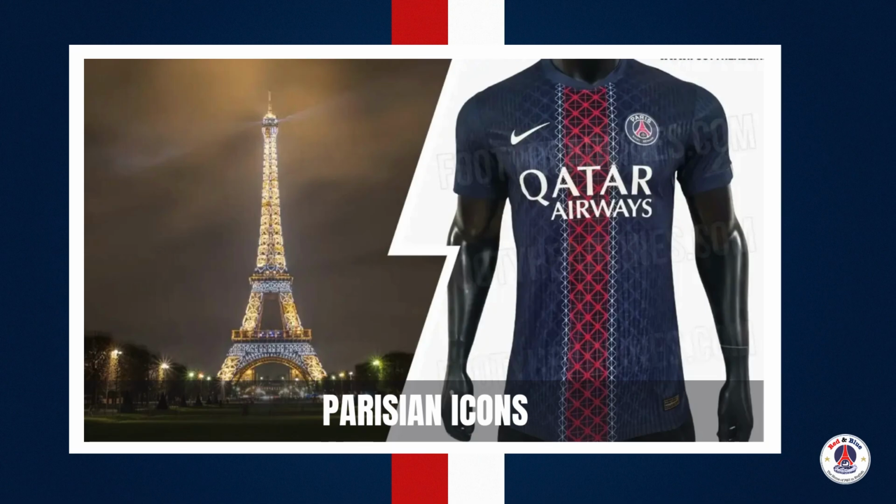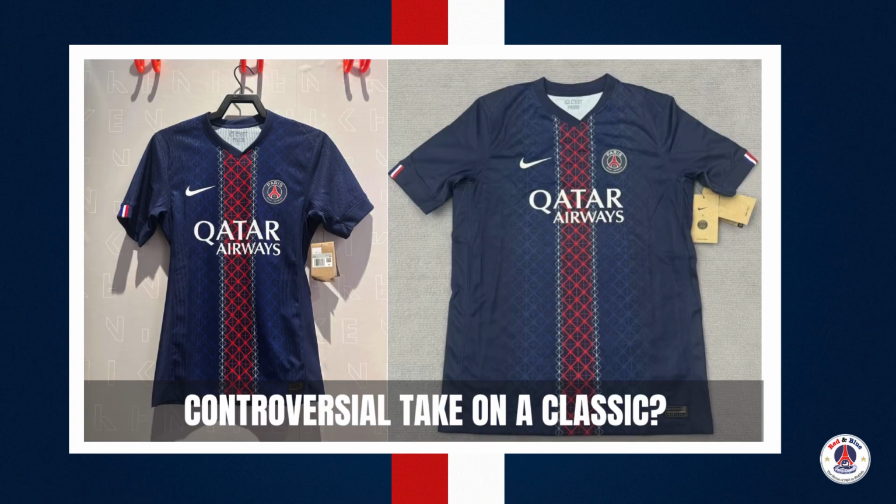So this year we'll get in total probably 5 kits, which is a lot. So the first one with the Hechter and these geometrical designs that you can see, apparently inspired by the Eiffel Tower. Pretty bold look. Personally, I'll be honest, I'm not a massive fan of it. I've seen what it can look like in person. And yeah, call me old-fashioned if you want, but I'd rather they just give us the very, very classic look. No need to try to twist it into different shapes.